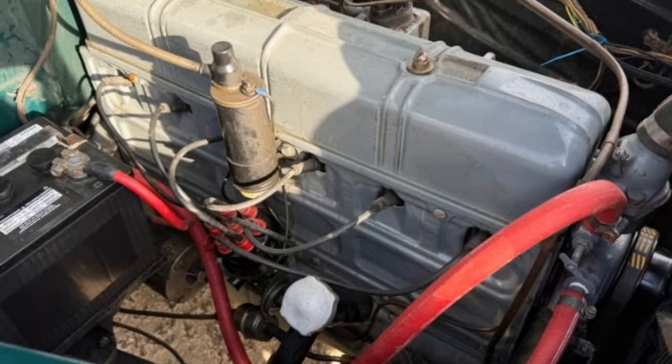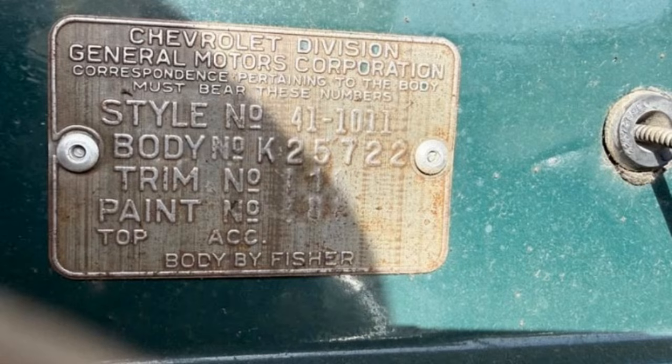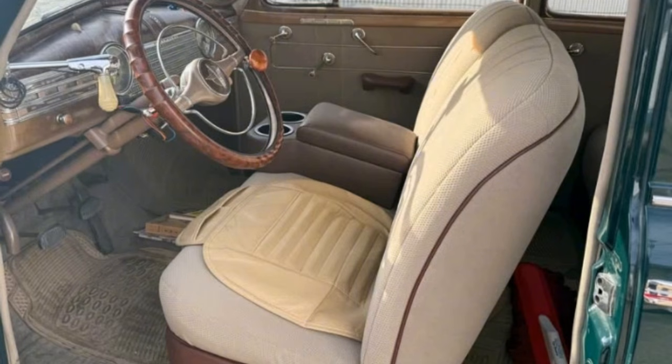The seller notes that the car was previously owned by a family member and is now being offered for sale so that another enthusiast can continue to enjoy it. This kind of provenance often adds sentimental value, as vehicles passed down through families tend to carry stories and history beyond their mechanical components. Imagine this Chevrolet cruising through small-town Iowa roads.